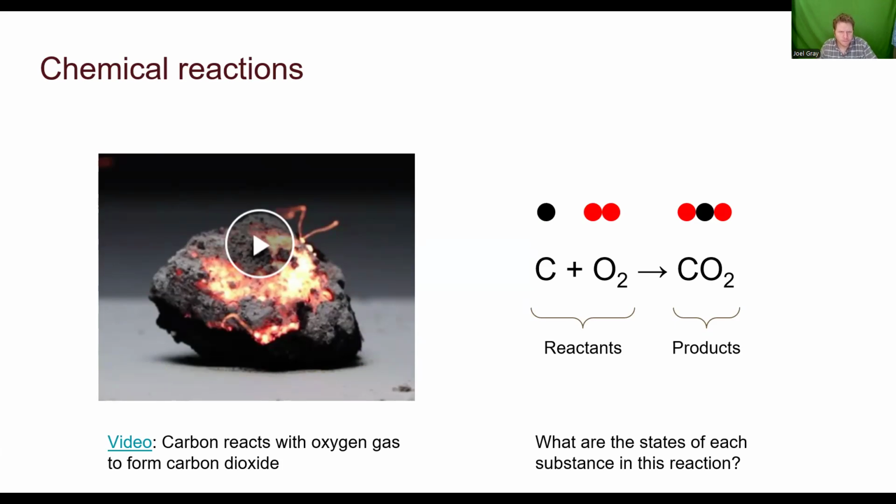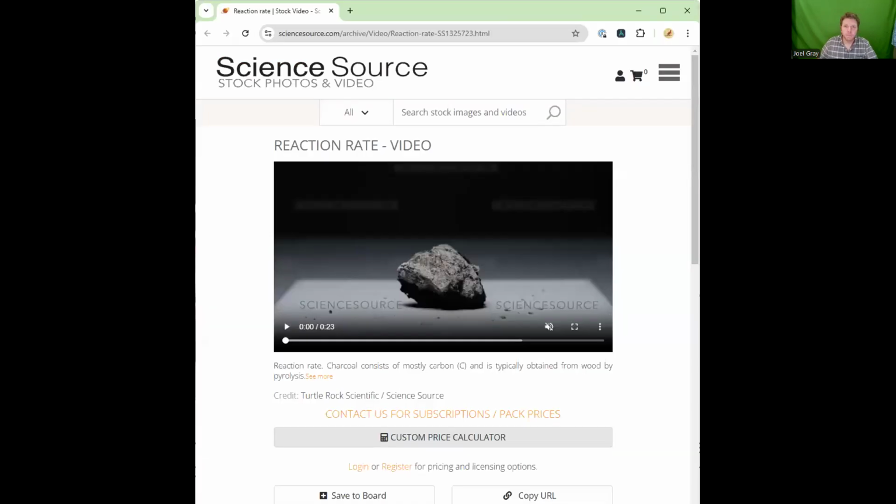There we go. We've got our charcoal, and that charcoal is basically just carbon. It consists of mostly carbon and is typically obtained from wood by pyrolysis. Pyrolysis, what do you think that is? Any thoughts? What's pyro? I remember when I was in middle school, everyone was like, I'm a pyromaniac, because Beavis and Butthead was a popular show. Absolutely. So pyrolysis is basically breaking or cutting with fire. That's how charcoal can be extracted.